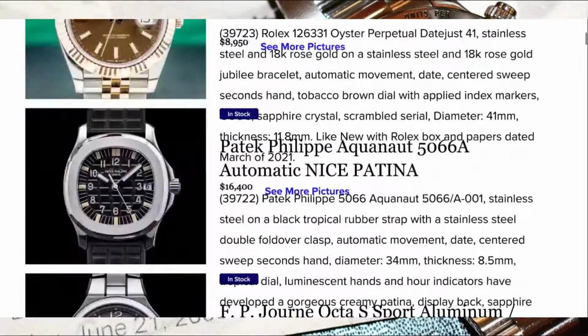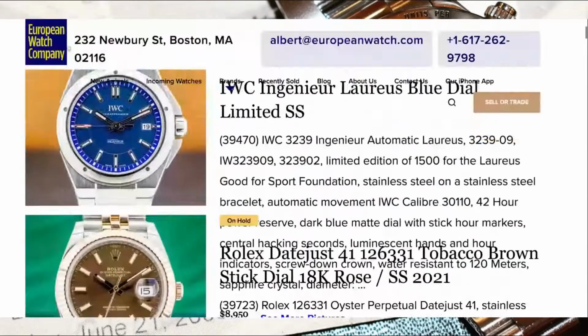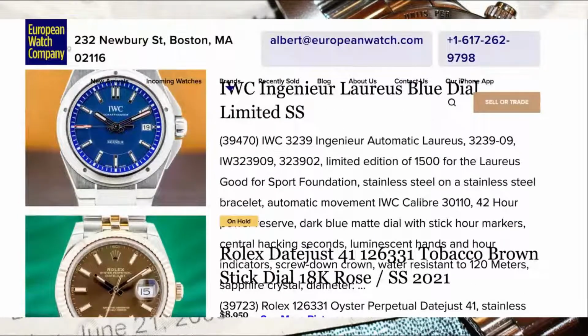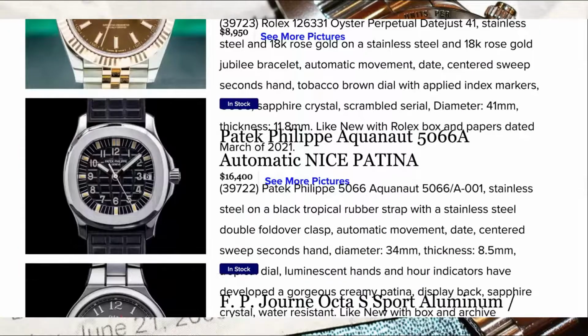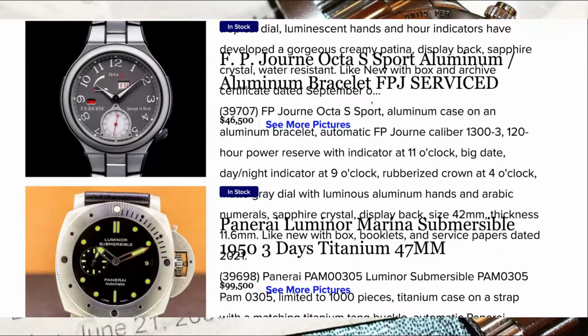What was that just flashed on the screen? Looked like credit card stuff. What was that? Did you see that flash on the screen? What was that?